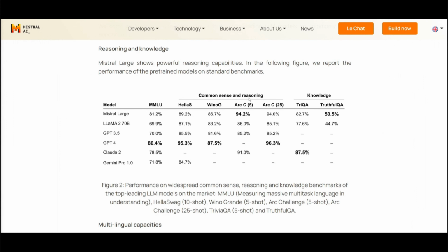Now, examining Mistral Large's capabilities, we focus on a highlighted table that showcases its comparison against other large language models in areas of common sense, reasoning, and knowledge.